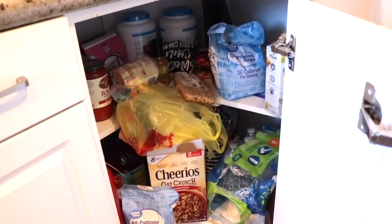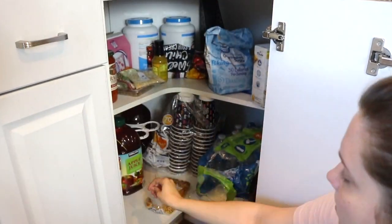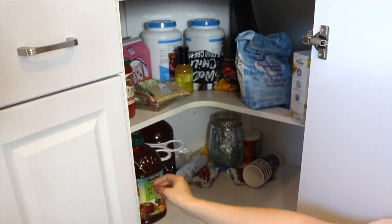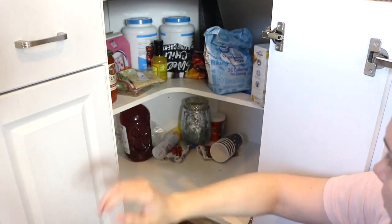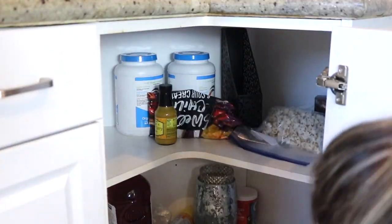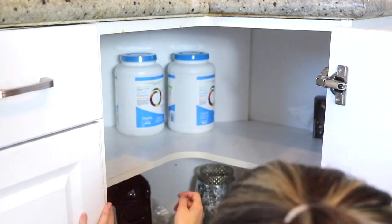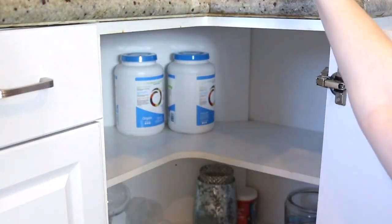To the next cabinet I wanted to organize. This has been a cabinet that has just been a mess since forever, it feels like, and it needed to be done so bad. So quarantine was the perfect opportunity, and I was able to get everything taken out. Of course, that's always my first step. Remove everything, that way you can see how you want to lay it out, how you want your bins to look in there, and I was excited to get this project done.